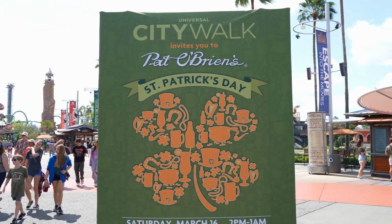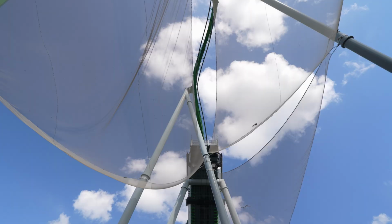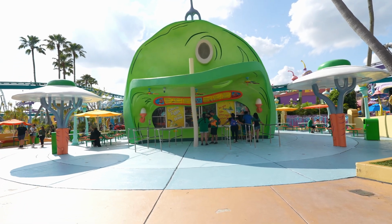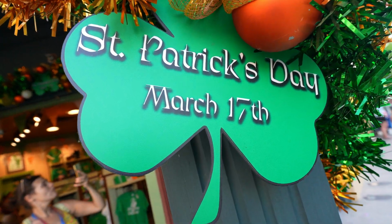We are over here at Universal Studios Islands of Adventure for a little bit of a St. Patty's Day challenge. We are doing everything green today. Originally, we had other plans to do something else, but with St. Patrick's Day here, we thought there's a lot of green things inside the parks or some sort of association with green. So what we're gonna do today is bring you along, try some food, do some rides, and just have a green, happy St. Patty's kind of day here at Universal Studios.